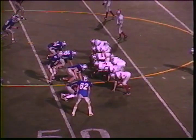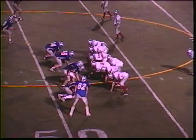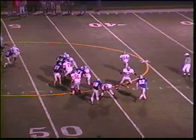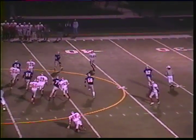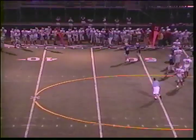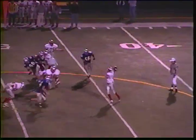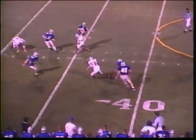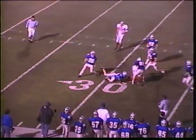Sanchez with 3 receivers to the far side, single back. Showing blitz. And they're looking that way. Blocking. Sanchez rolling. Throws. It is caught on the far side. Now Sanchez, he's got another wide open receiver. To the near side, thrown, caught again. And he gets away. Geller got away from a tackle. He's finally hauled down by Perry.